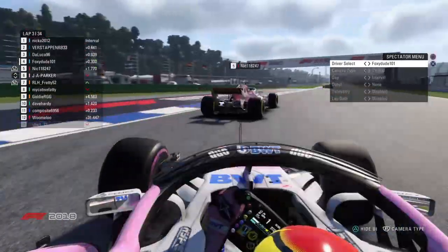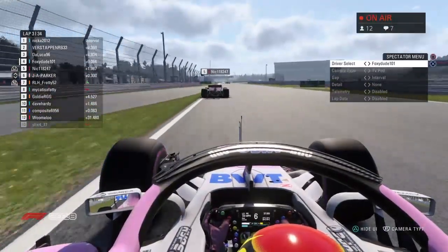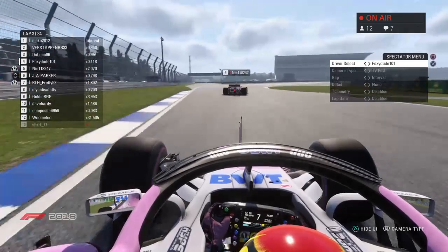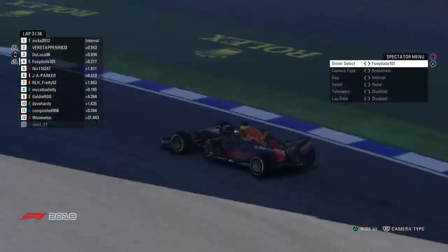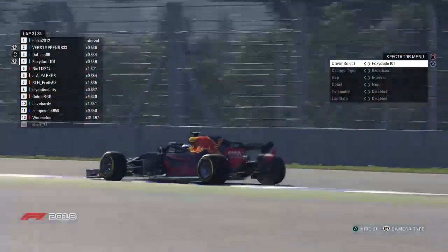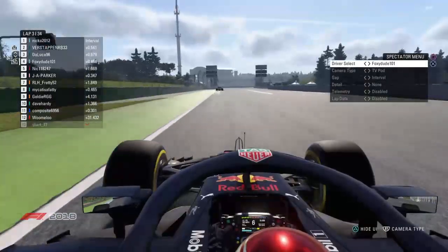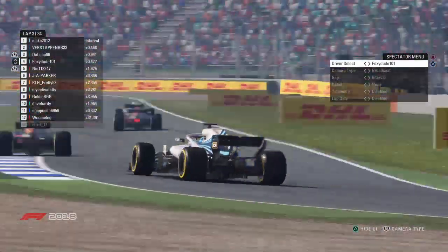Not at the moment, but Nick is now past J.A. Parker. This is what the Sauber driver needs. It looks like DeLuca or Foxy is lagging a lot, because on my screen they are lagging a lot. I'm seeing no lag on my screen at the moment, but it could be something to do with the host.